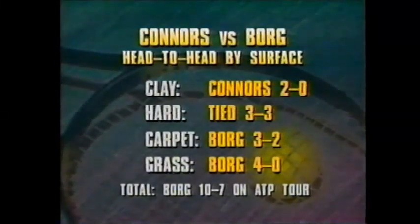Here's a look at Connors versus Borg head-to-head by surfaces. Connors has the edge on clay, tied on hard court. Borg ahead 3-2 on carpet, and Borg 4-0 on grass. But Borg has a 10-7 advantage on the ATP Tour.